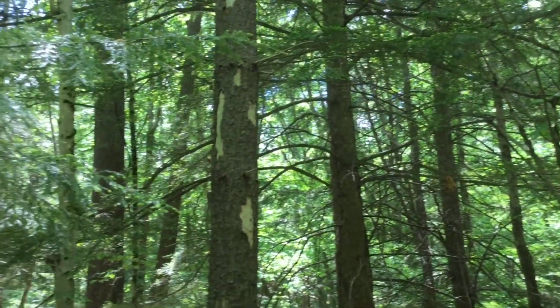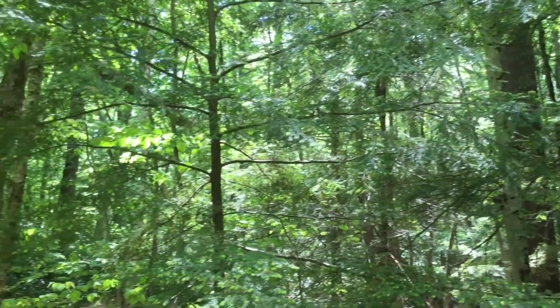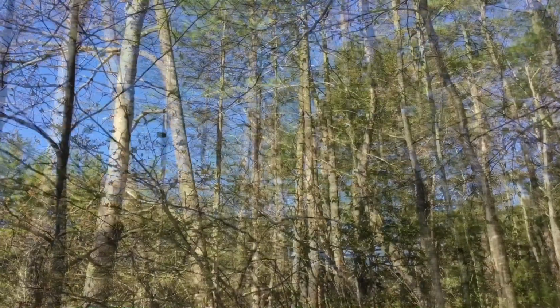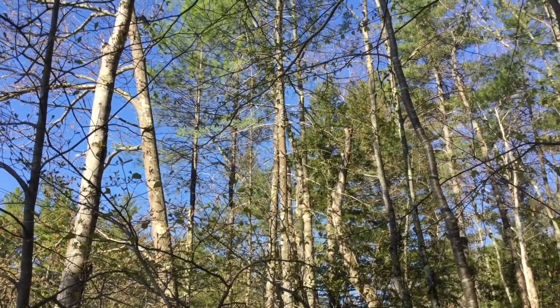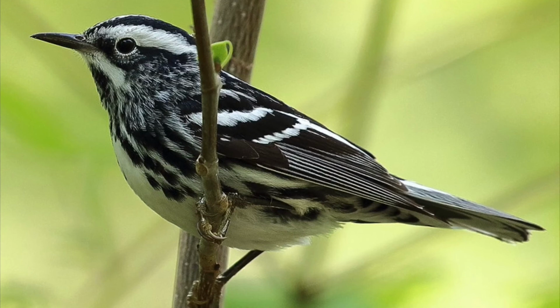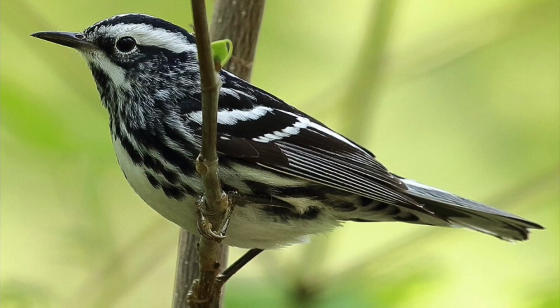Upon entering the Rhododendron Loop, I encountered a warbler singing this song. Listen closely. That was a black and white warbler. Males sing a very high-pitched, repetitive song that lasts about 3 seconds and can vary in tempo. Listen again.